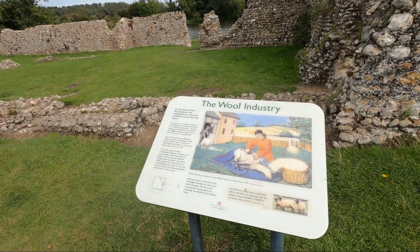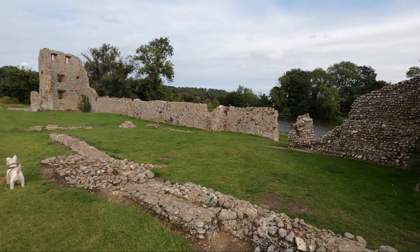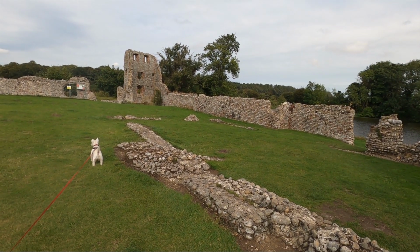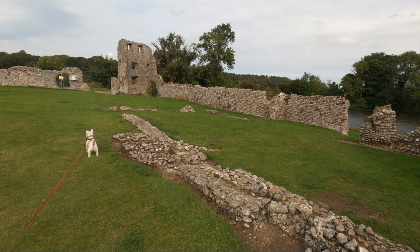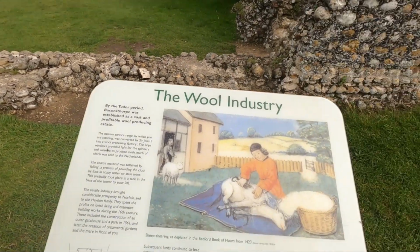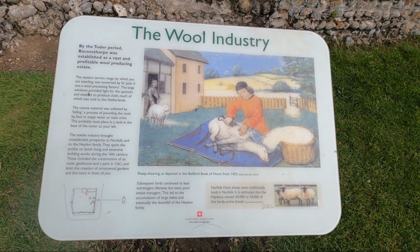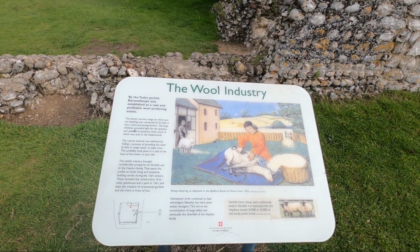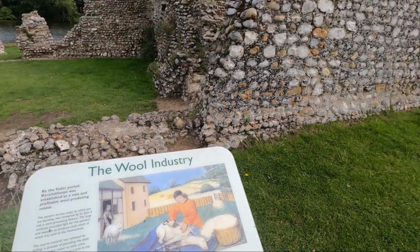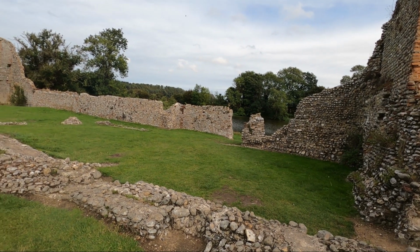It's about the wool industry. Baconsthorpe was established as a vast and profitable wool producing estate. The eastern service range, which was standard, was converted by St John into a wool processing factory. Windows provided lights for the spinners to produce cloth, much of which was sold to the Netherlands. Coarse material was softened by fulling, a process of pounding the cloth by foot in soapy water or stale urine. Lovely. Probably took place in a tank at the base of the tower to your left.